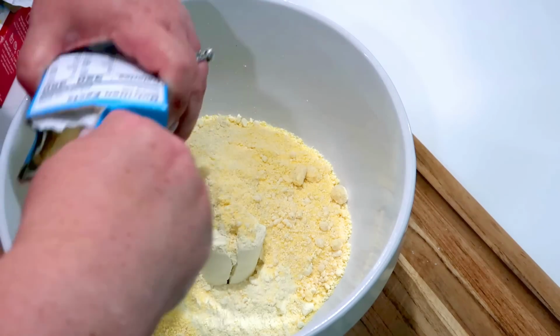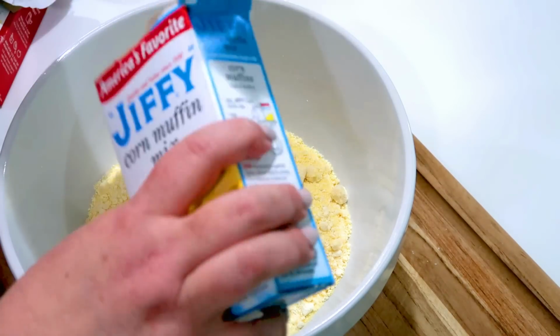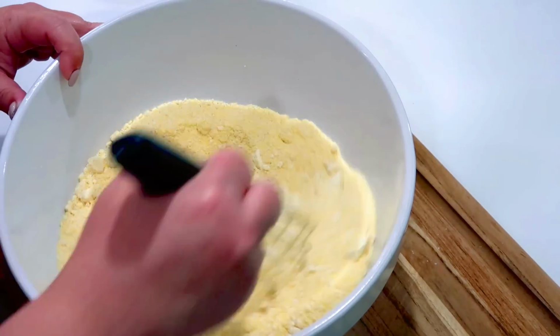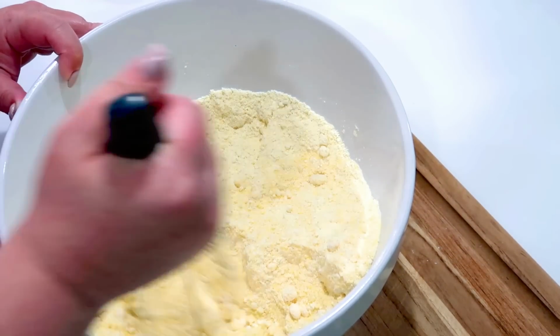family loves it. In fact, my husband actually said to me the day that we ate this, he said, can you make this for my birthday cake instead? Instead of a cake. It was so funny.